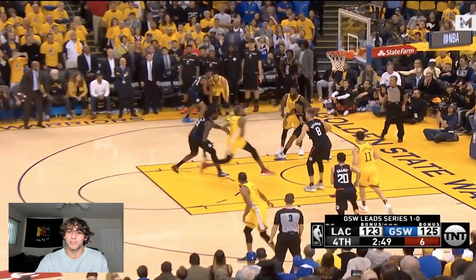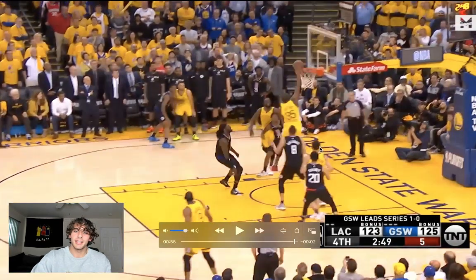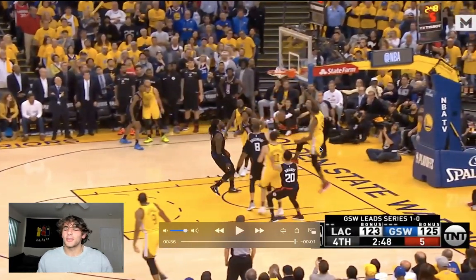Montrezl Harrell has to swipe through to get KD, and really nobody is going to be able to block him. I mean, Gallinari's a big guy, but he's not going to block KD's shot. Doesn't even jump with him. Easy dunk. And so that's what I want to go over.